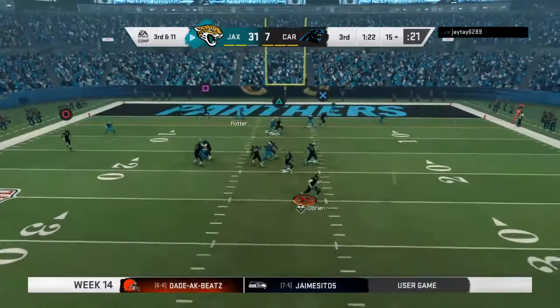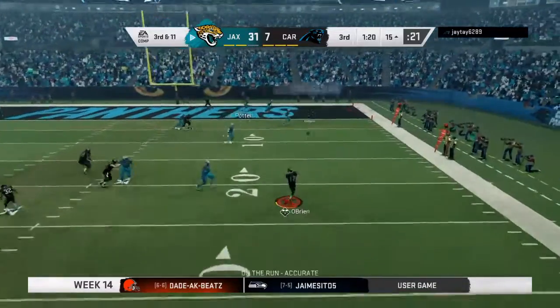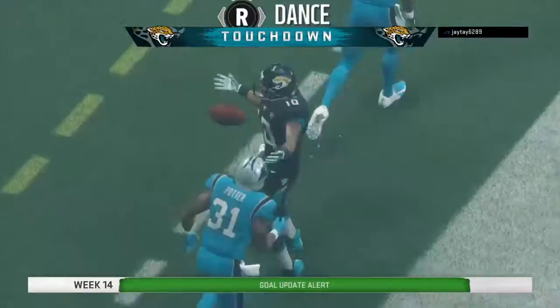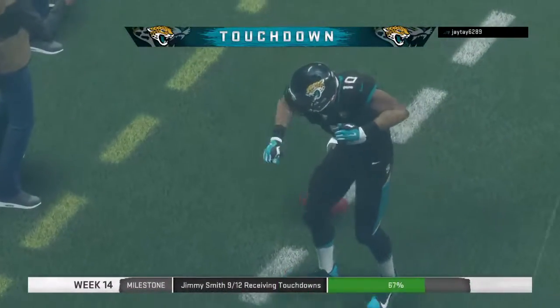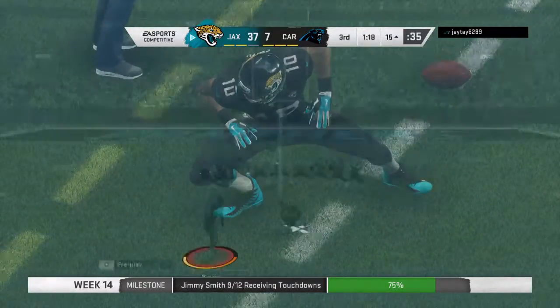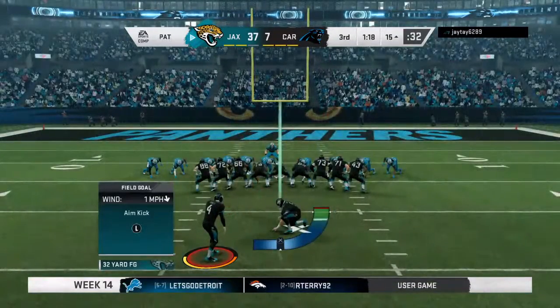He'll look to throw. Flush to his right. And that is caught. Touchdown, Jacksonville. A 15-yard touchdown grab as his guys continue to put this one out of reach.